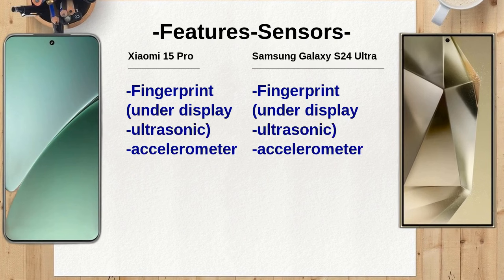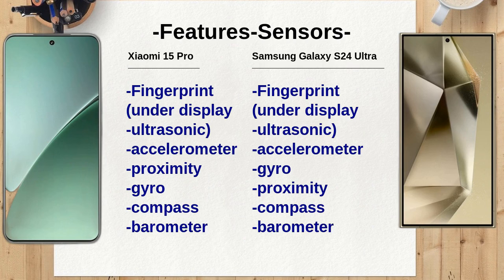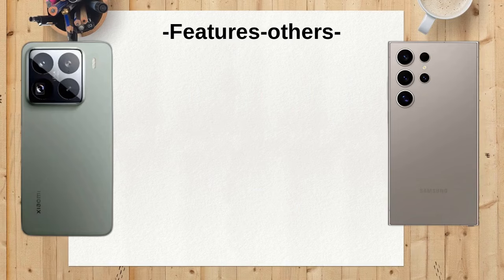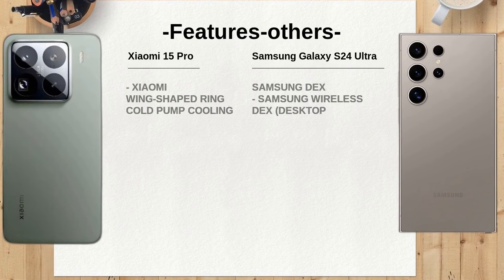The Xiaomi 15 Pro sports an LTPO AMOLED display with peak brightness of 3200 nits, while the Samsung Galaxy S24 Ultra features a dynamic LTPO AMOLED 2X display with peak brightness of 2600 nits. The higher brightness on the Xiaomi may improve visibility in bright conditions.